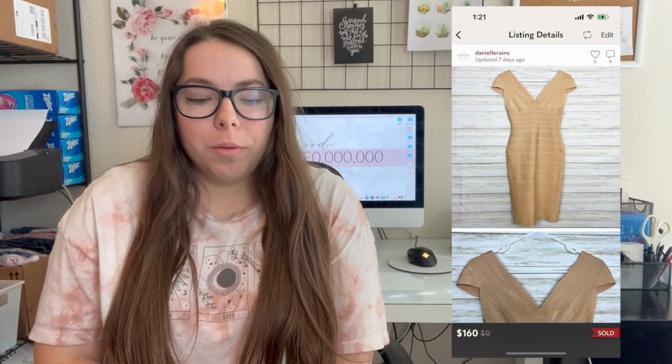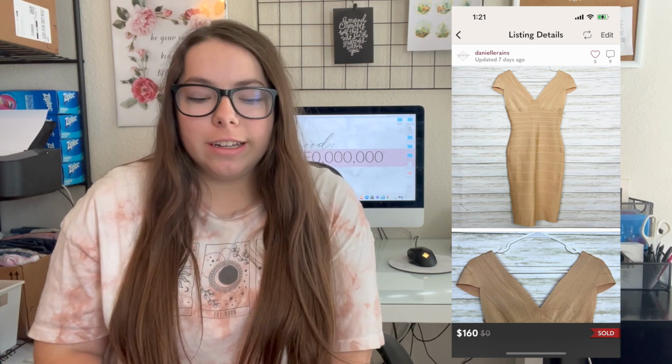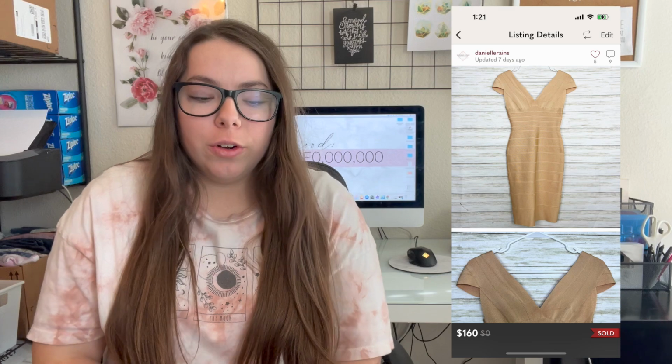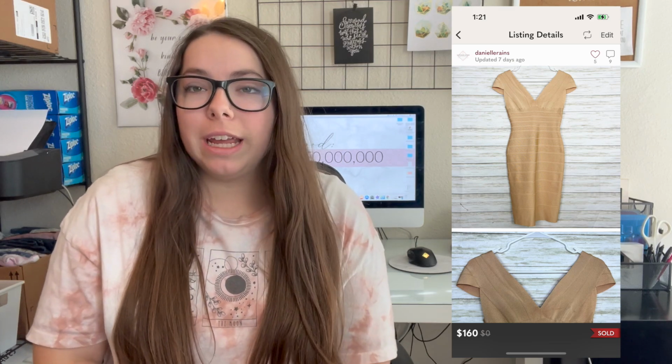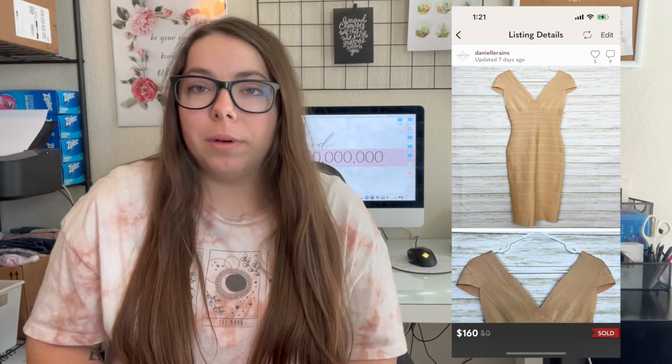Then moving on to November 29th, I made one sale again this day. This was a Poshmark sale. This was a Herve Leger women's nude peach bodycon dress. This sold for $160 with a Poshmark fee of $32, and I was left with $128. This was once again from a flip lot, and it took just under a month to sell.